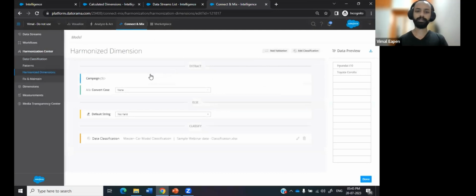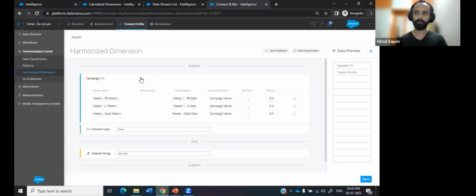So validation is a step between the extractions from the patterns and that data classification. So we know that sometimes when we name our campaigns, we could have errors in them, right? Now, in this case, we want to make sure that every third position pulled out of Facebook, LinkedIn, and AdWords patterns must be a car model. And how do we make sure that it is a valid car model?